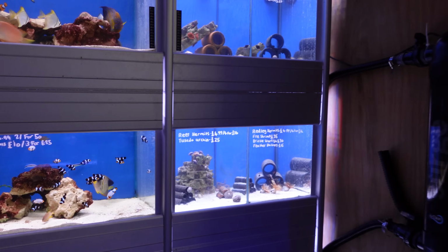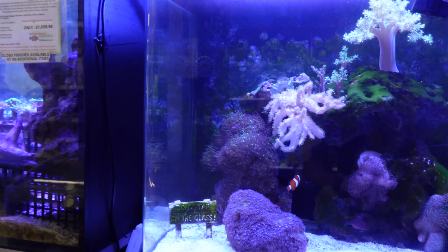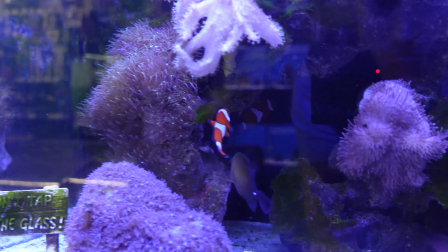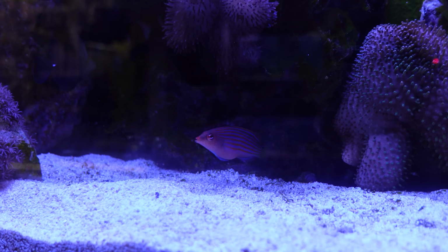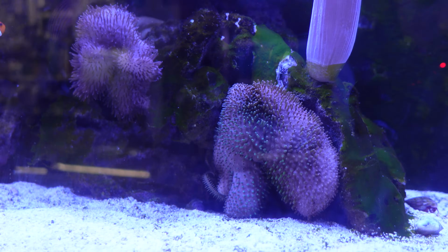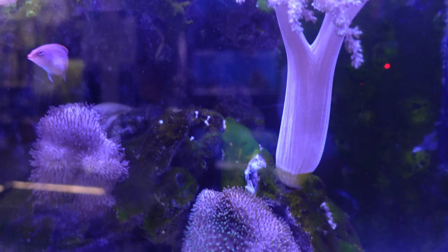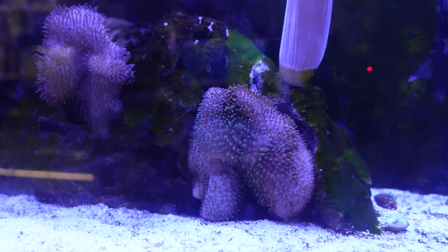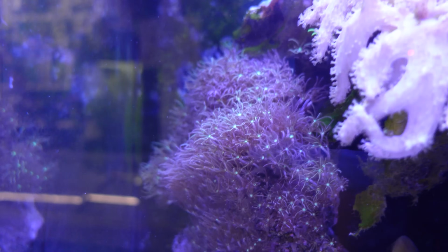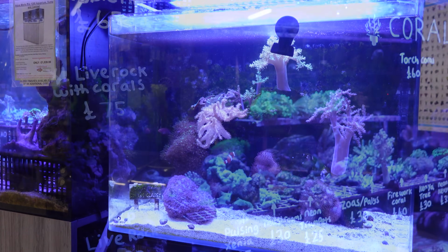And then just before we finish up the shop tour, we've got a marine display just here with a scopas tang and a few clowns. And this pajama wrasse as well. Got some nice softies in here, some Kenya trees and Sinularias. Also got some star polyps and the green star polyps there. Now I think this is one of the blue marine tanks on the cabinet.